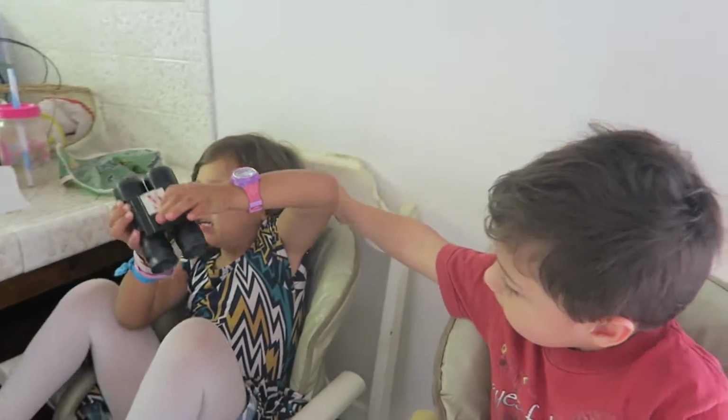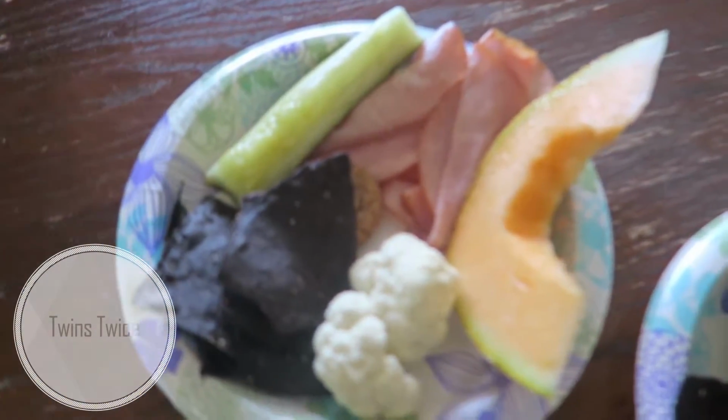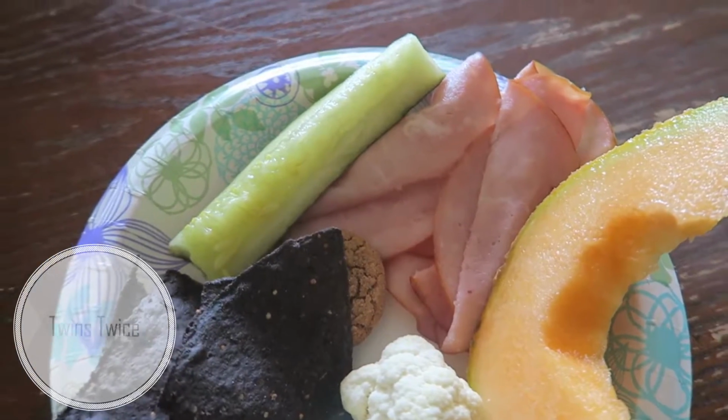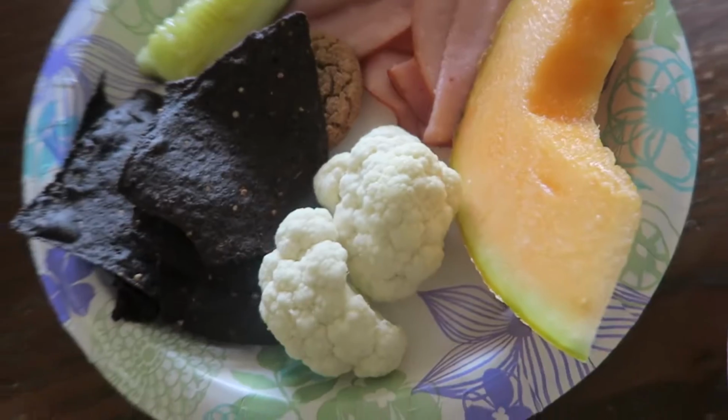It's lunchtime, and I've got crying babies following me, so I'm going to show you lunch really quick. Okay, cantaloupe, meat, pickle, chips, a little sneaking cookie in there, and cauliflower.